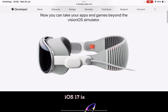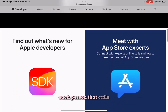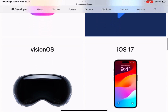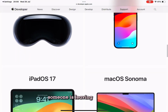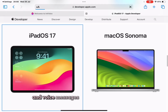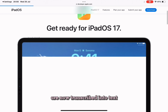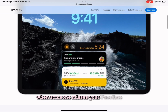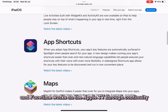iOS 17 is a major update that introduces a customized look for each person that calls, with the person who places the call able to customize their look. Live voicemails let you see a transcript of a message someone is leaving in real time, so you can choose to pick up the phone if you want, and voice messages people sent in iMessage are now transcribed into text. You can also record a video or audio message when someone misses your FaceTime call, and FaceTime works on the Apple TV through continuity functionality.